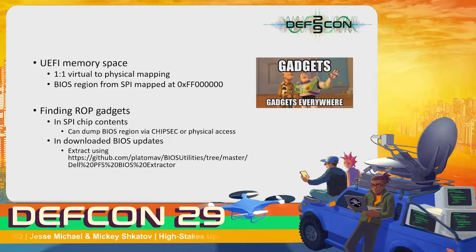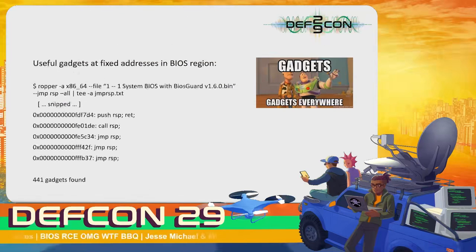There's a couple ways that you can get the contents. You can either dump the BIOS region using tools like ChipSec. You can use physical access with a DediProg or other SPI reader. Or you can also just download BIOS updates, and you can extract them using this great Dell PFS BIOS extractor. And it turns out there's actually a lot of useful gadgets at fixed addresses in the BIOS region. Here's an example of using ROPper to search for jump RSP equivalent instructions in this particular BIOS image. We found 441 in this image.